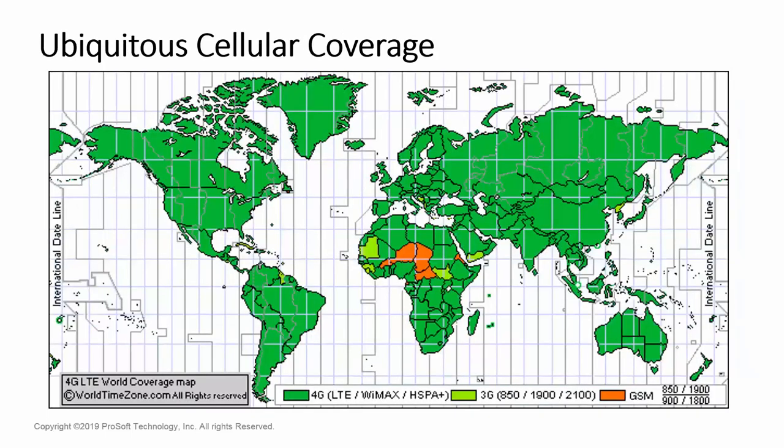Okay. Like I said, coverage is pretty ubiquitous. I don't think there's any place today you can go to where there is not a lot of cellular coverage. I mean, there's certainly some very remote areas, even in North America, where you're not going to get any coverage. But if there's no cellular, you're still covered by satellite in these areas.